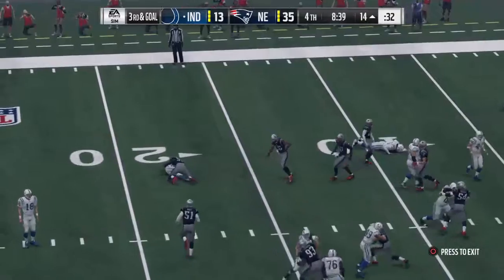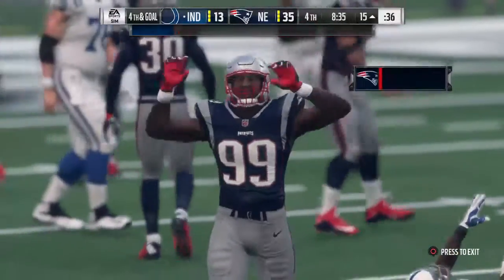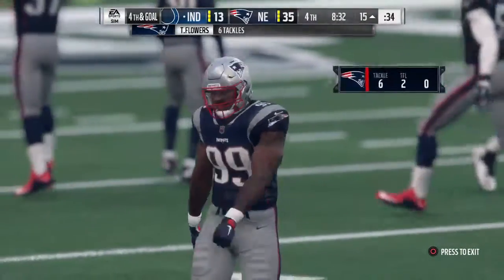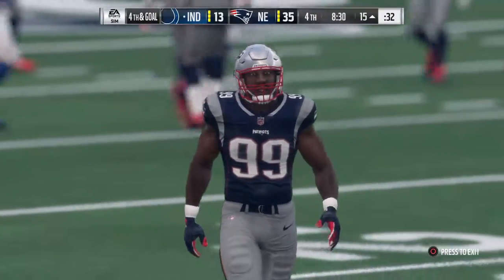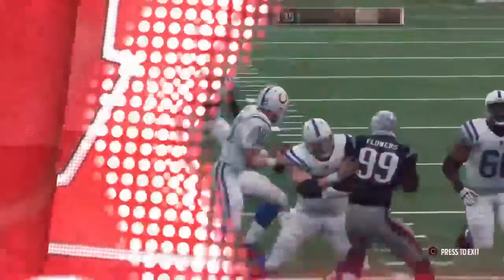Here's White, and this play goes nowhere, losing yardage back to the 15. That'll make it 4th down after a loss of 1. Another stop on 3rd down, and this defense still hasn't allowed a touchdown to this point.